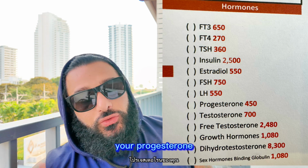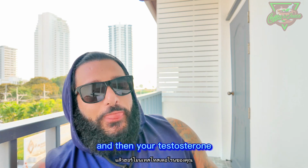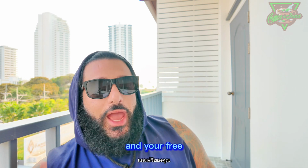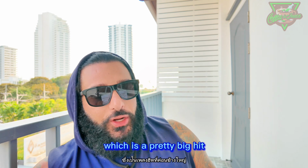Your progesterone, which is for the female clientele, is going to be 450. And then your testosterone, just the regular testosterone biomarker, is going to be 700 baht. And your free testosterone is going to be 2480, which is a pretty big hit.